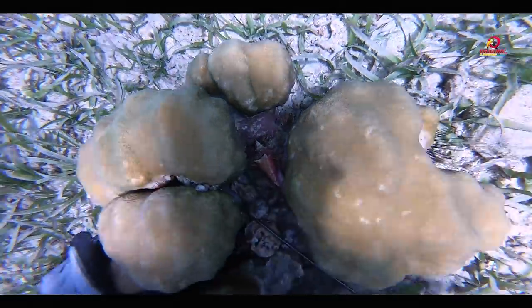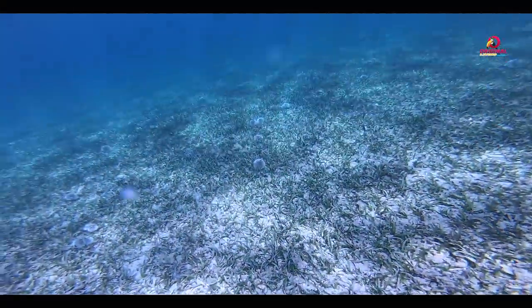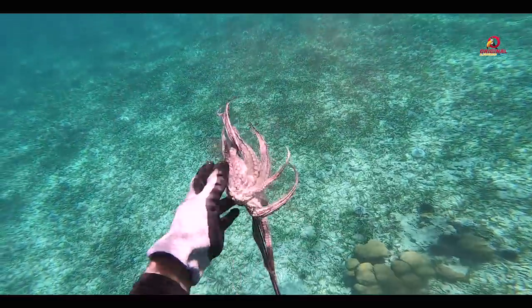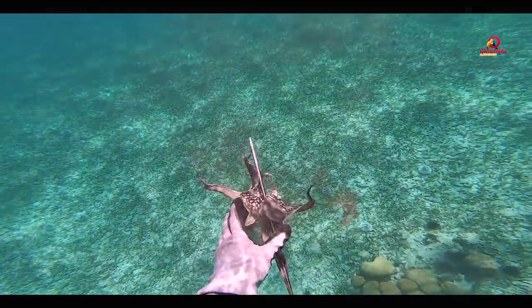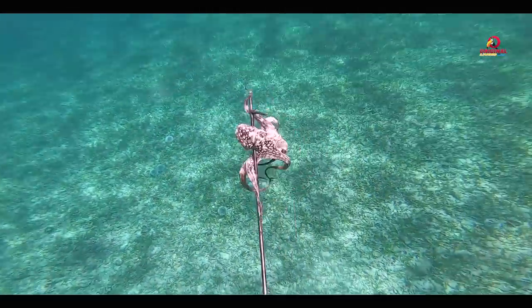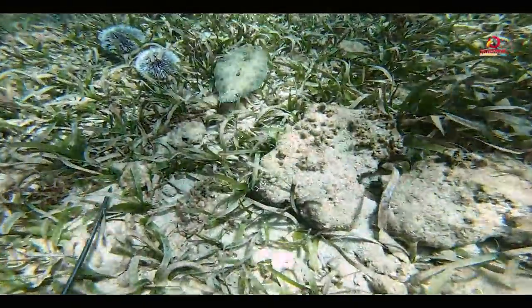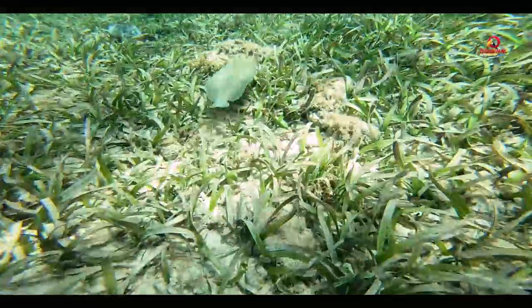Not coming out. So after about half an hour, finally got it out. It's a nice one. This is a flounder.